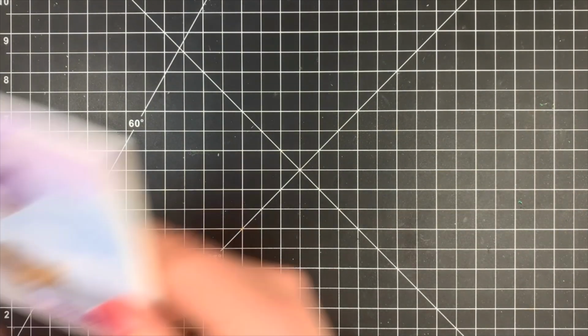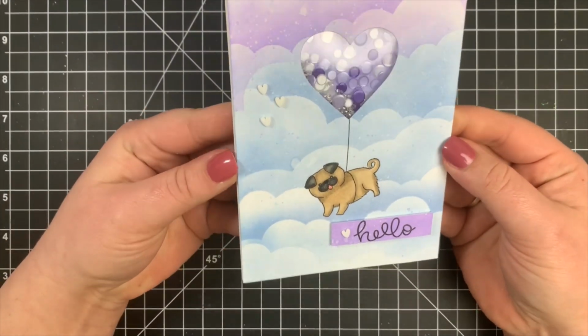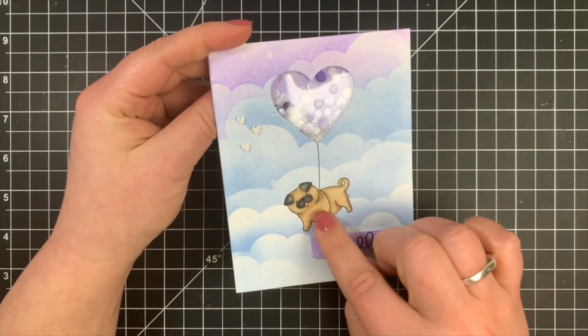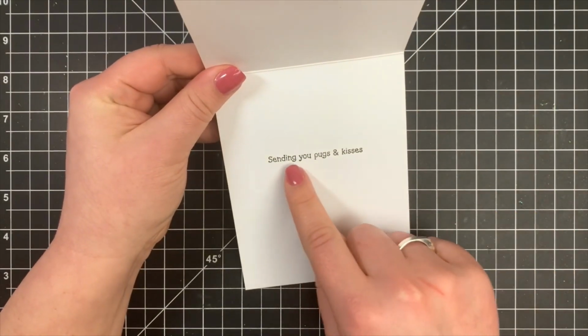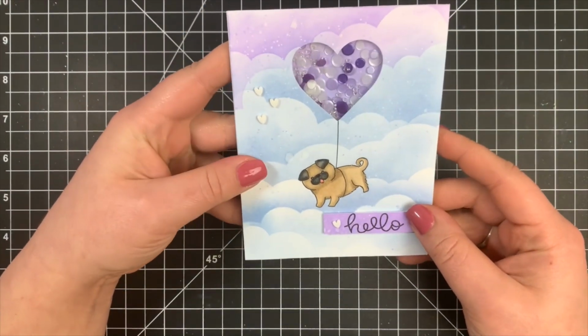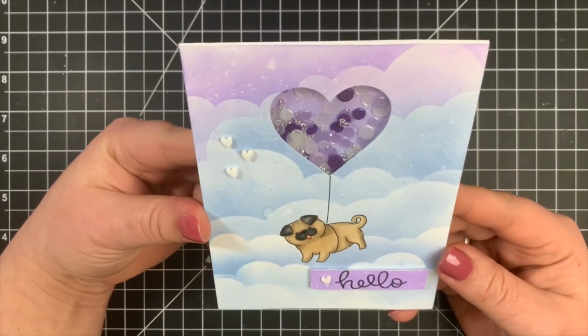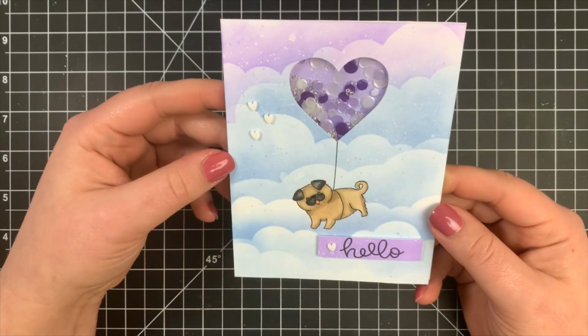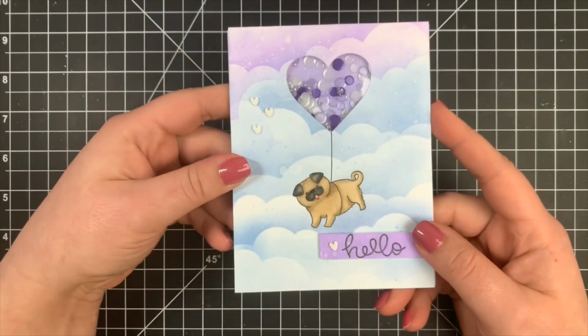We also have a card from Beth, and this is super cute. She's got all of the ink blended clouds in the background with this little pug here, and on the inside it says, sending you pugs and kisses. Super cute. And Beth is actually recovering from hand surgery, so I imagine this was not an easy card to make, but thank you so much, Beth.